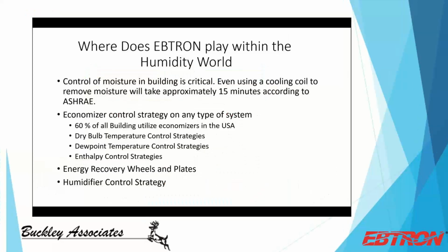So why is Ebtron moving into this besides the whole building RH thing? Well, there's a bunch of other things that we see as well, especially in the Northeast. There's a lot of DOAS systems, and economizer comes into play in those systems. So with that RH sensor, first of all, we can verify wheel performance by having that RH sensor on both sides of the wheel.